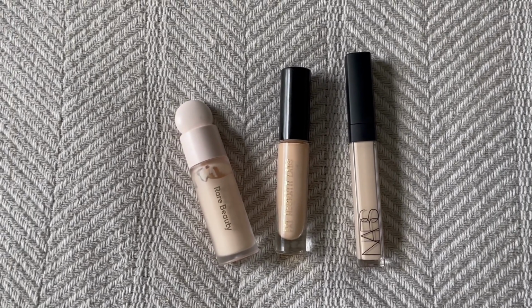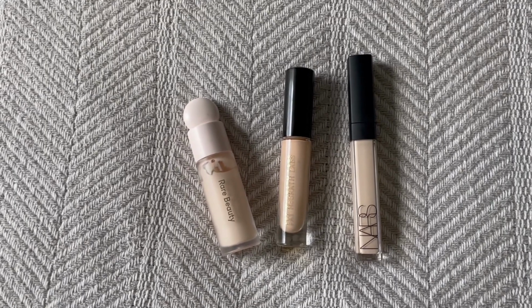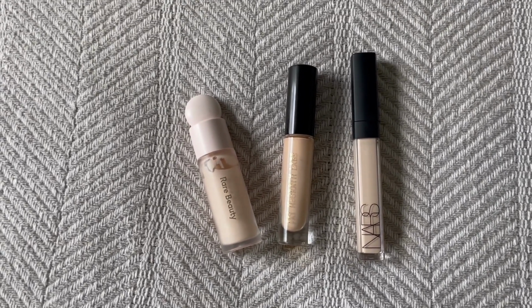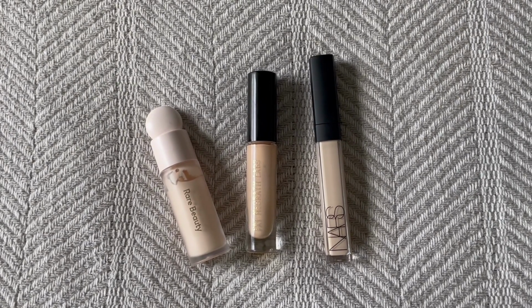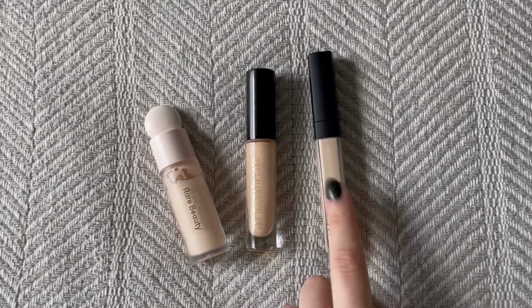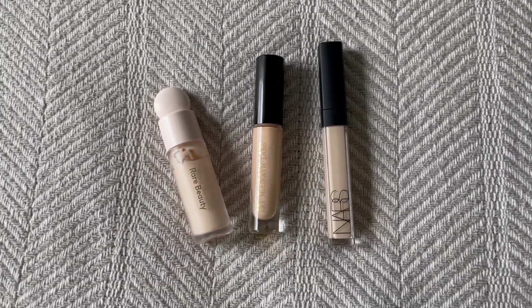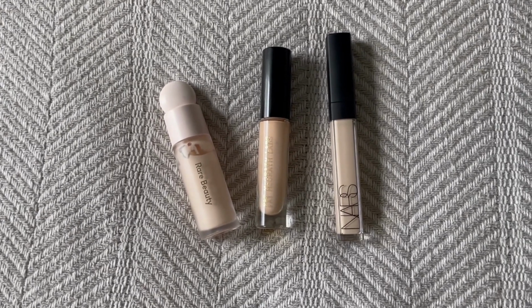I have had about 5 bottles of it and I always loved it, but I think my preferences are just changing. So my ultimate goal for concealers for the year is 3. I am currently at that goal. When I finish this one up, I will get a replacement, probably a different concealer, but I'm pretty happy with this.